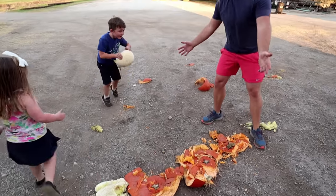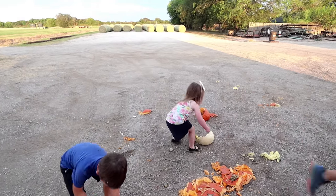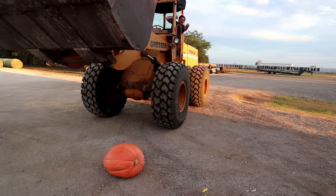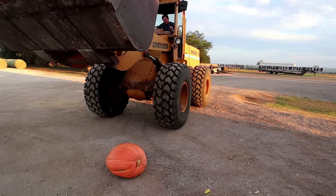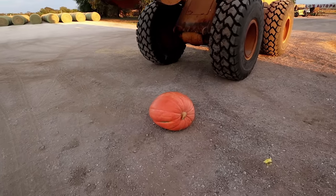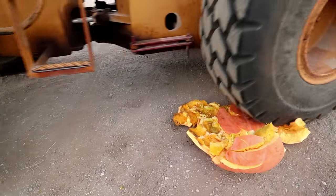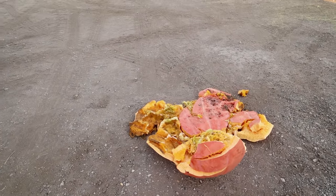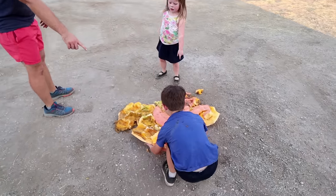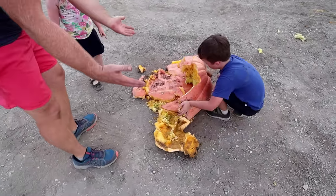Okay, you guys ready to crush the big one? Are you ready to crush the big one now? Yes! Okay, let's get the big one. Can you help me roll it out? Yes! Guys, are y'all ready to see me crush the big one? Yeah! All right, let's do it. Here it comes. Look how big that one was! Hey, you got out the door! Yeah, this one's gross.